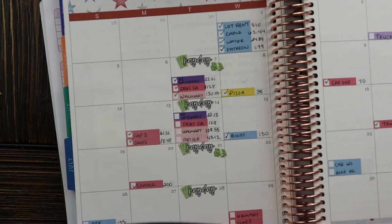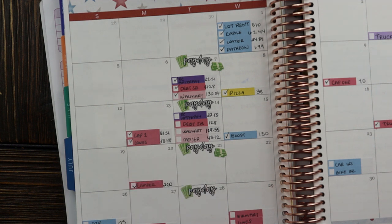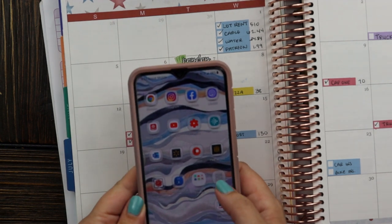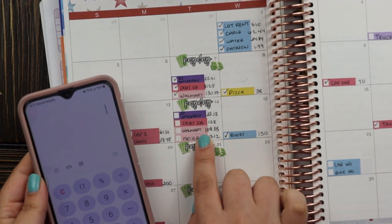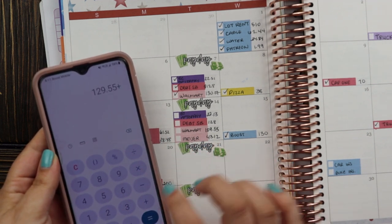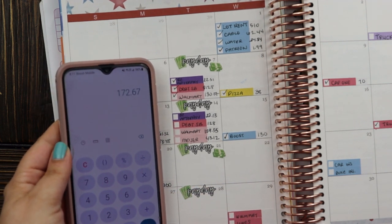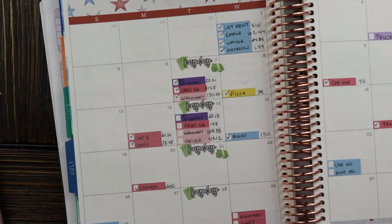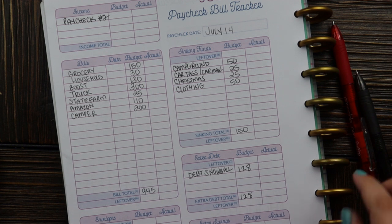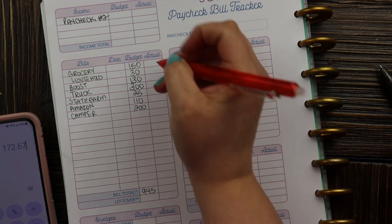Oh, my calculator's not working. That's awesome. So I'll pull in my calculator on my phone. So from Walmart, I spent $129.55. And then at Meijer, I spent $43.12. That means I spent a grand total of $172.67 this week, which is over budget. So that's where that red pen comes in handy.